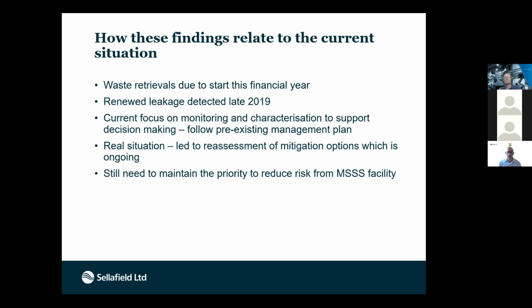One thing's clear is that we did a lot of this work previously for developing the management plan on the proviso that we'd get ahead of ourselves a little bit, but when we've got to the real situation, with the regulatory scrutiny and site owner scrutiny that you get from that real situation, people want us to go back and relook again. So we've gone back around the loop now. We're currently reassessing the mitigation options, just to make sure none of the options that we ruled out earlier are going to offer us any advantages.